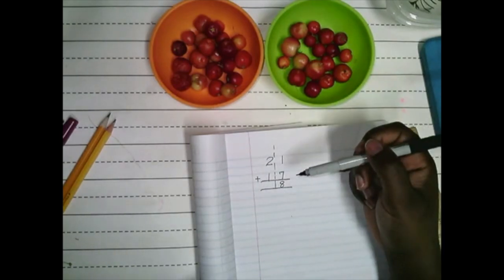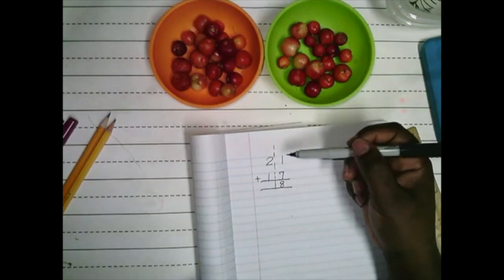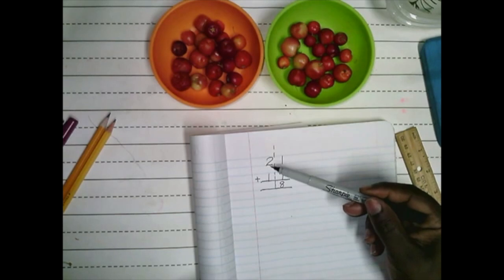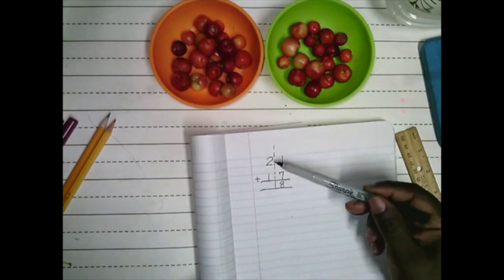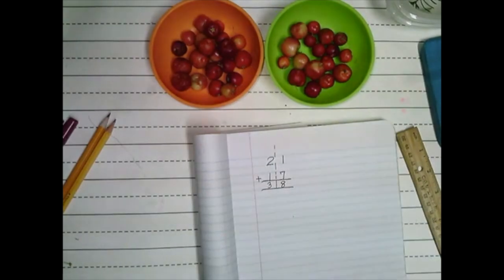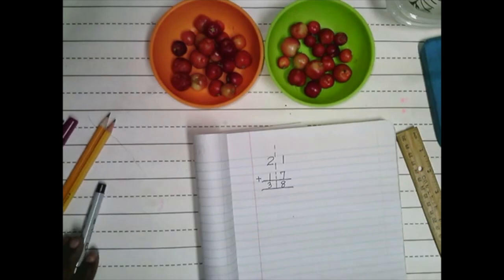And then step 2, I'm going to add the digits in the tens place. So I have 2 tens plus 1 ten. 2 plus 1 will give me 3. So my sum, or the total, is 38.